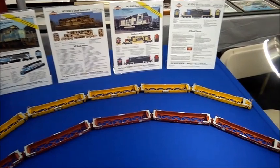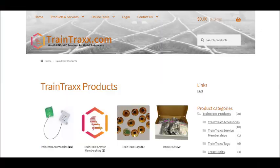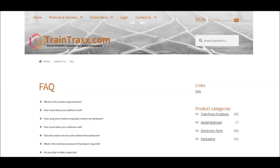I spent some time at the Train Tracks booth as well, learning about their RFID system for car inventory and operational tracking, and I would encourage people to check this out if you're into computer and model railroad integration. It's certainly something I found notable as I'm trying to build my layout with computer control in mind, and this may fit well into my operating scheme.